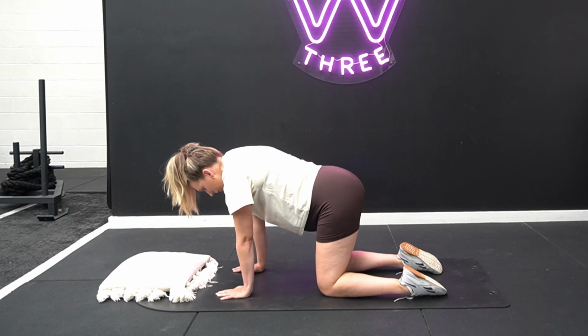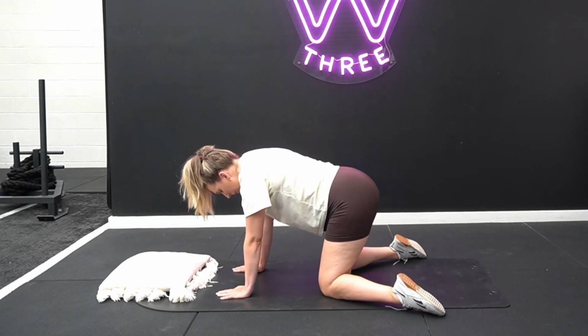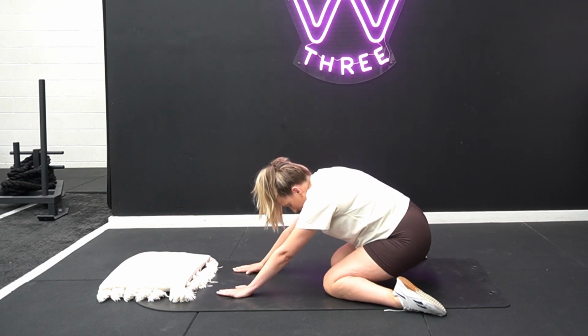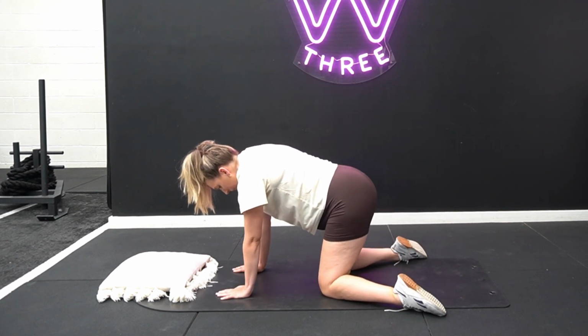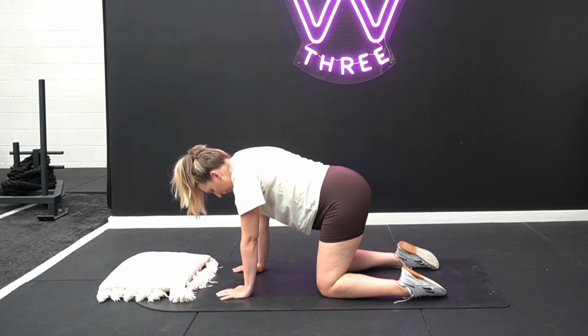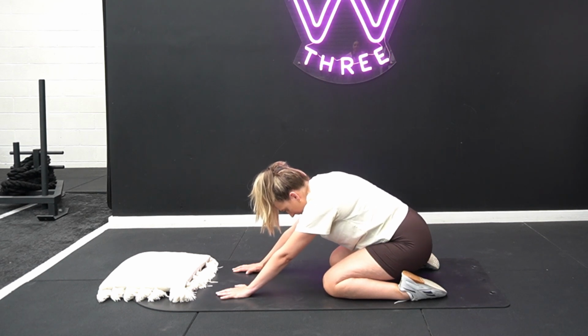And then opening up your feet to the outer edges of your mat, and continuing to push your hips back. Now, obviously finding space here that feels good for you. Don't overforce this opening up. And then bring your feet back into a neutral position, or back into this parallel stance. Hips go back. And then hips come forward.